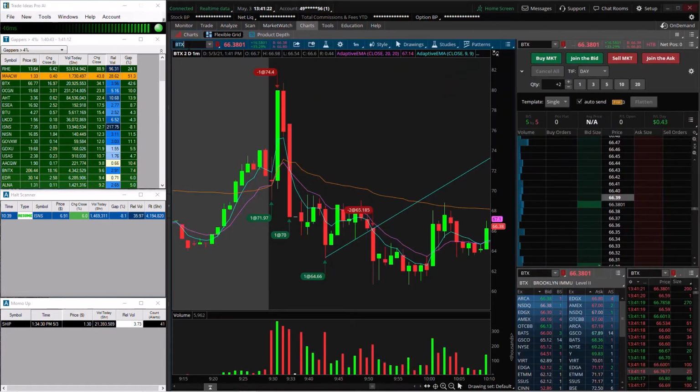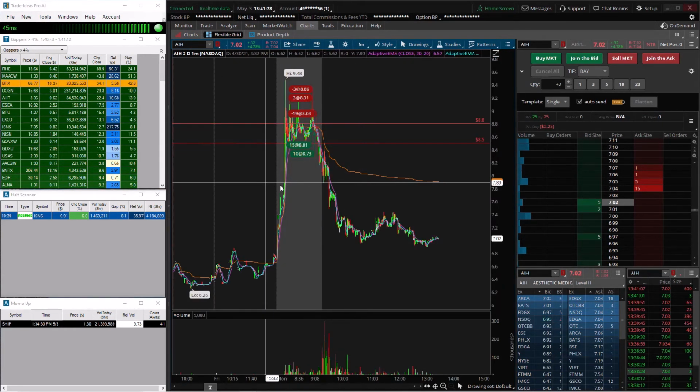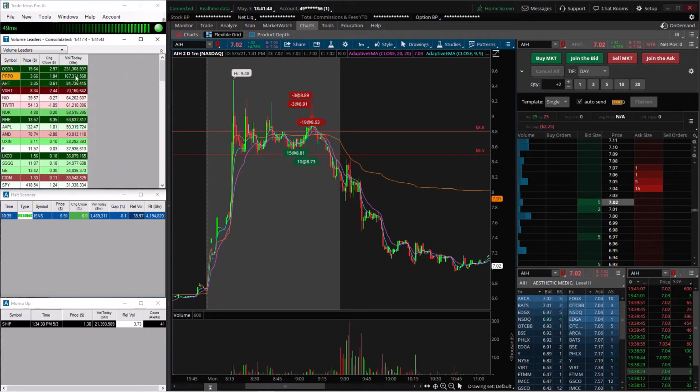AIH. Let's see. Here we go. They gapped up really nicely. They're at the top of the gap scanner. You put on trade ideas, you put gappers like plus 4% here, which is right here, for pre-market, and then after that, you're supposed to put it to volume leaders to get everything that's really good.